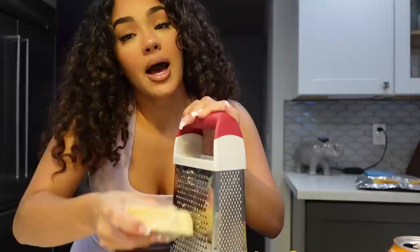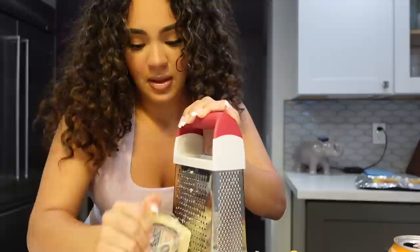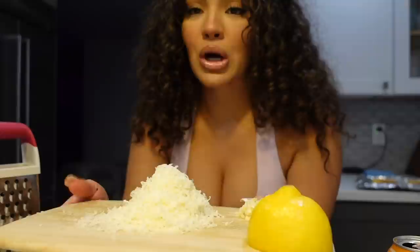I absolutely hate shredding Parmesan cheese, but it just tastes so much better when you freshly grate it than if you buy it pre-shredded. This is a key ingredient. You have to shred it yourself, okay? Don't be lazy. I'm also gonna shred up a little bit of mozzarella. Not a lot, just a little sprinkle, but I'm not gonna bore you with that. So let me just give you the ingredients. Let's get straight into it.